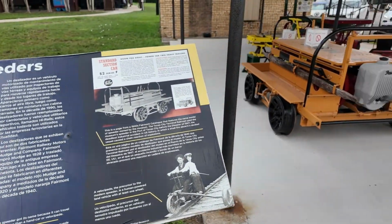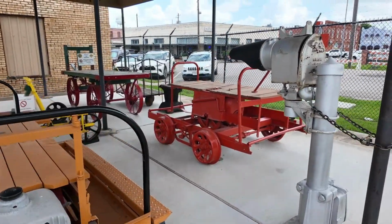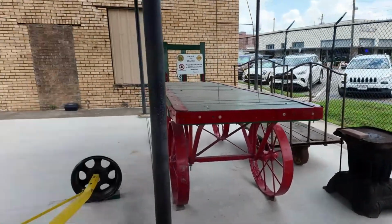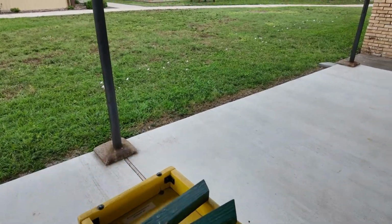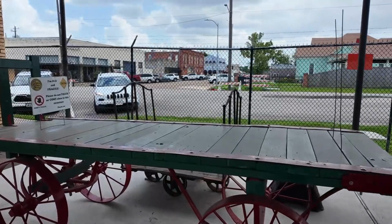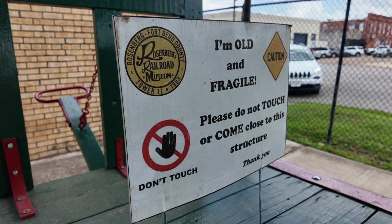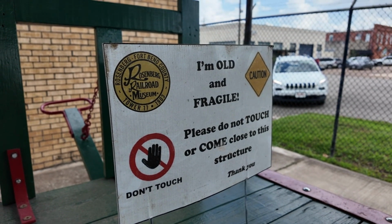But yeah, I was expecting more of a Harry Potter theme. Like I said, I just saw that one figure of Harry Potter in the train. That was it. Oh well, like I said, it is what it is. I'm old and fragile. Yep, me too.